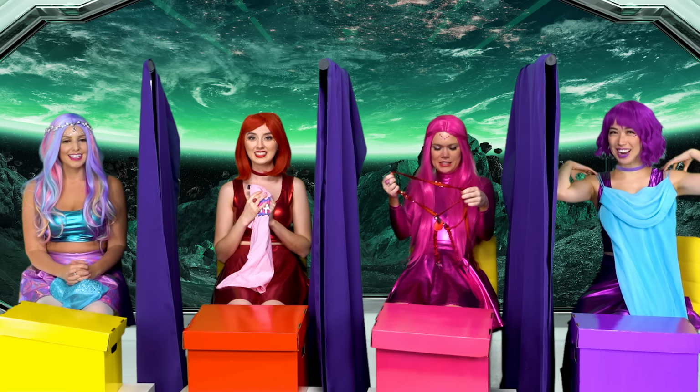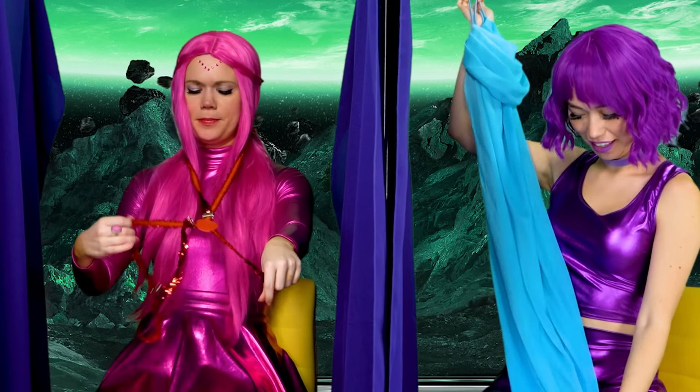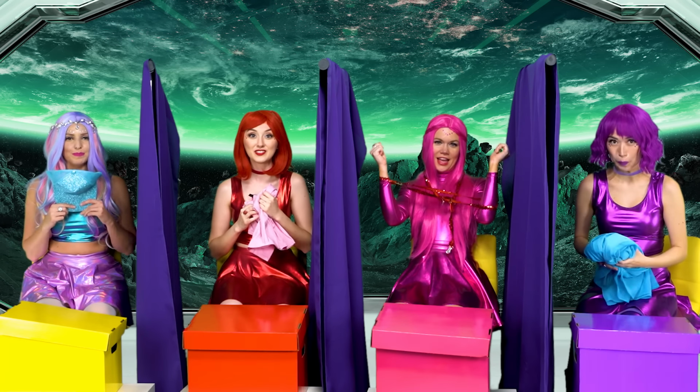I am happy with my trade. I don't know what I'm seeing here. That's it for round one, so these are the items we get for this round. So we'll put these aside and go on to round two. Okay.